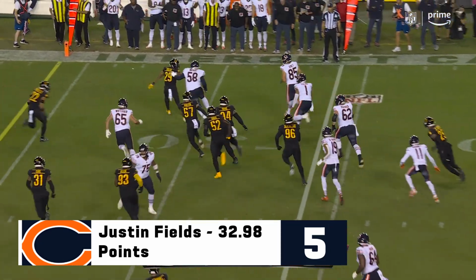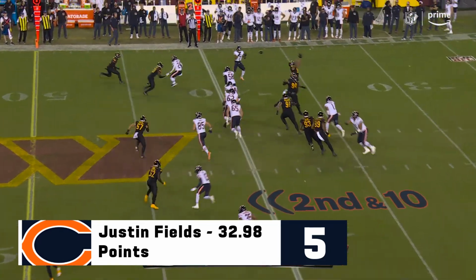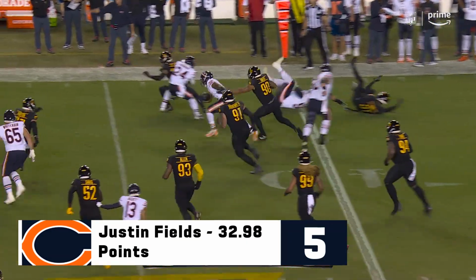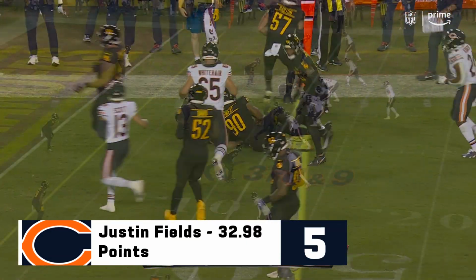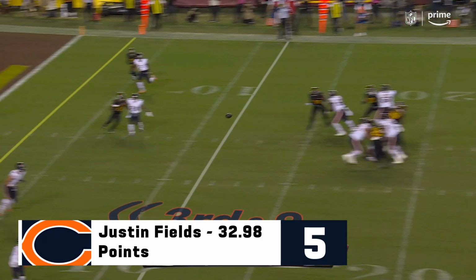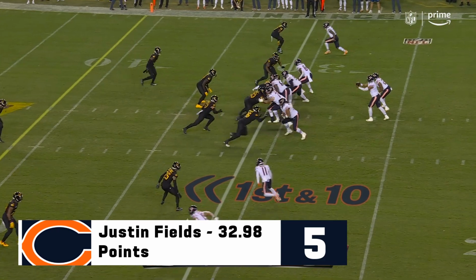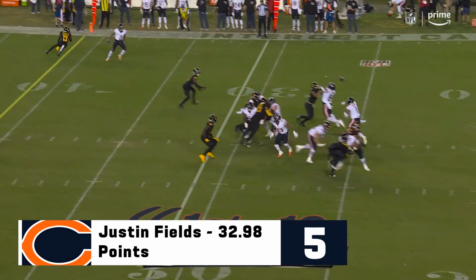Fields is going to keep it. Has blocking as well. Ain't easy. Pass to the outside. Nice move to the inside, and then they go 5 wide here. Pass is caught and trying to get that first. LaShawn Johnson is now in the backfield.